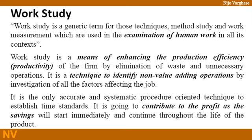So it is going to contribute to the profit, as the savings will start immediately and continue throughout the life of the product. That means if you are doing the work study properly, we can save a lot of time, and that saving in time as well as savings in avoiding non-value added operations can support the profit. So it will contribute to the profit as the savings will start immediately if you're doing a work study and if you're implementing that one.